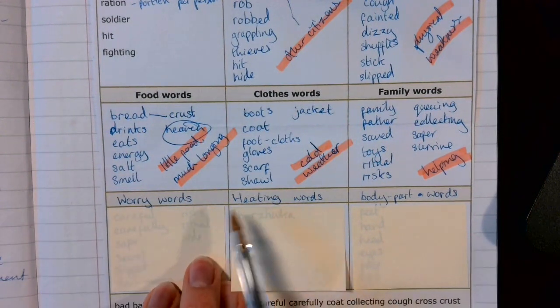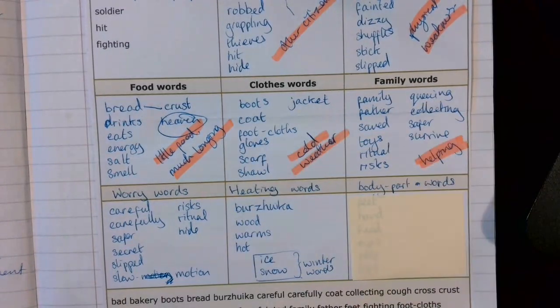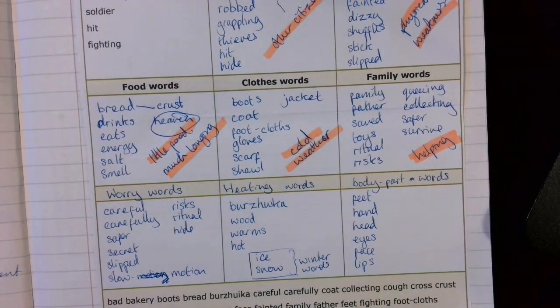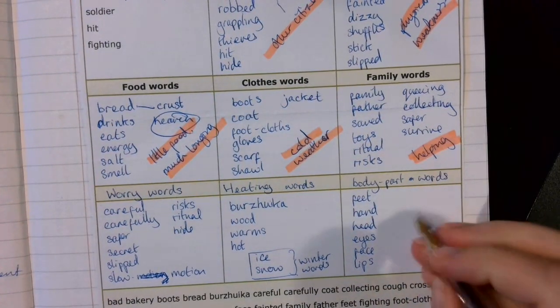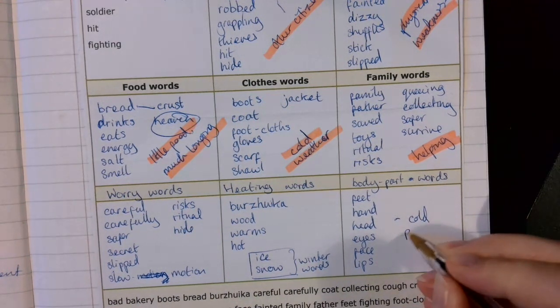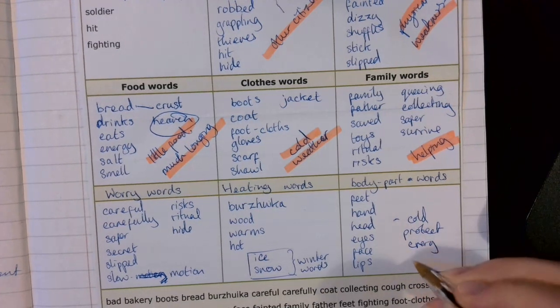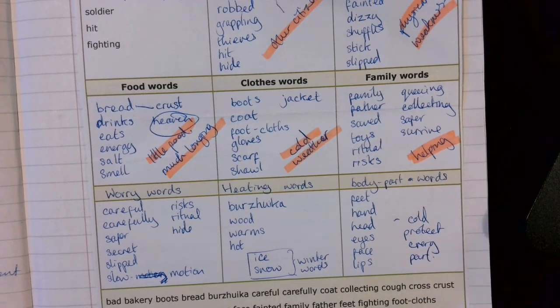Worry words is my one, so these are the 3 that I've made up. So I went for worry, eating, and body parts. I thought body parts interesting, but actually what she's worried about is a cold. She has to protect every part, or she could face really difficult situations.